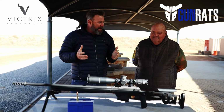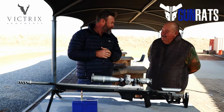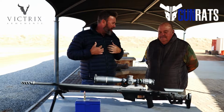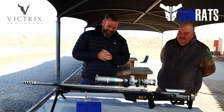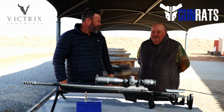So we're shooting a nice little 6mm, the perfect caliber to shoot in these windy conditions. The nice thing is that I'm not actually going to be shooting the gun, Herme is going to be shooting the gun, so the pressure's off me, the pressure's on you, man, Herme. No, it's fine, we'll try and do our best. The wind is pumping, like you say, but we'll see what we can do.